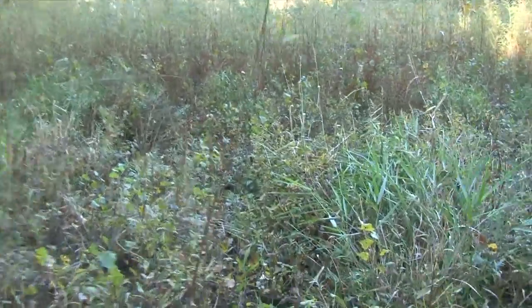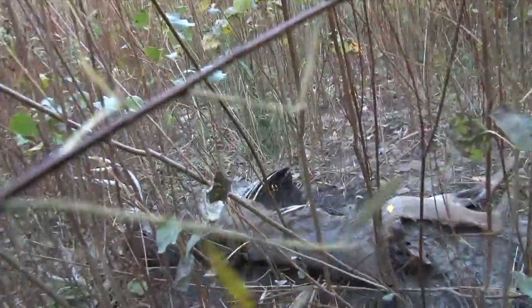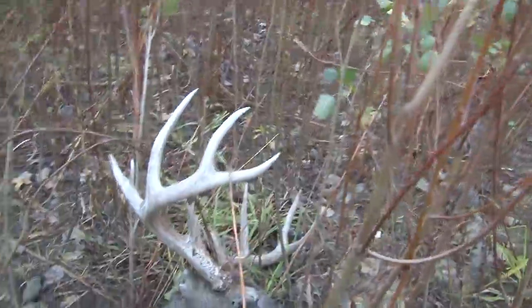Walking back in here to check out a trail camera, and we're getting a pretty good dead smell coming up off this little willow patch here. It's not a good sign. We're going to go down in here and see if we can find what's making it. Hopefully it's not a deer, but I'm kind of afraid it is. We'll go down and see what it is.